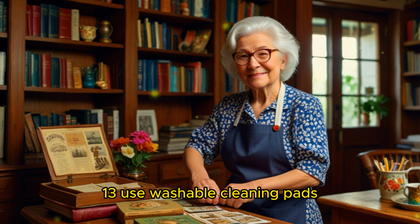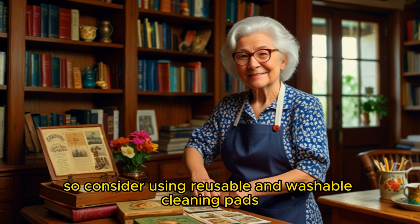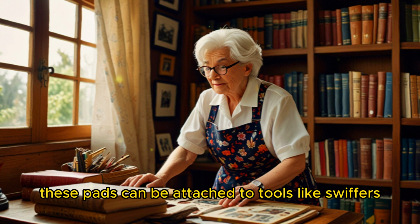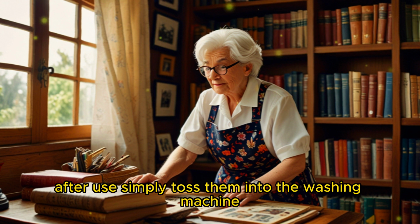13. Use washable cleaning pads. Disposable wipes can add up in cost and waste, so consider using reusable and washable cleaning pads. These pads can be attached to tools like Swiffers or used on their own for dusting and wiping. After use, simply toss them into the washing machine.